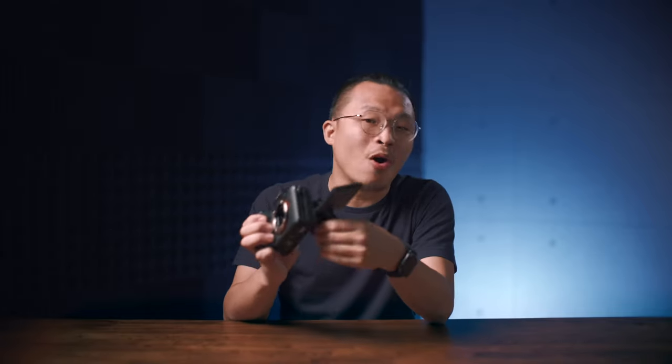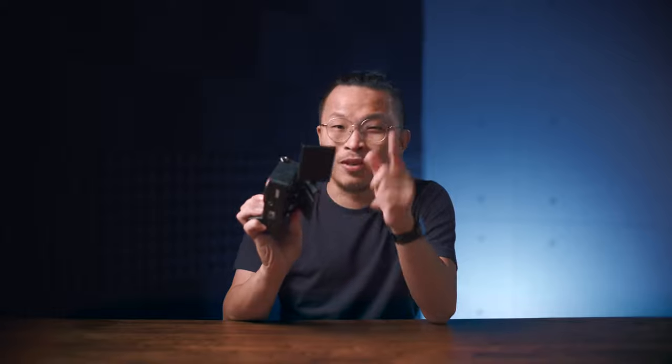Does this mean the new Alpha models following this will all inherit the same screen? Will this make the A7S IV the perfect video camera? Can't wait to see it become a reality.